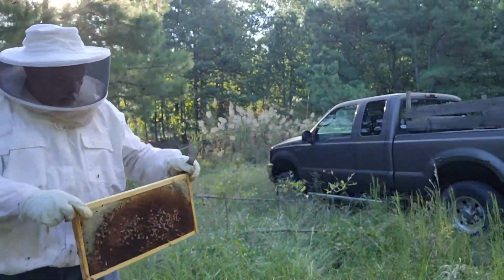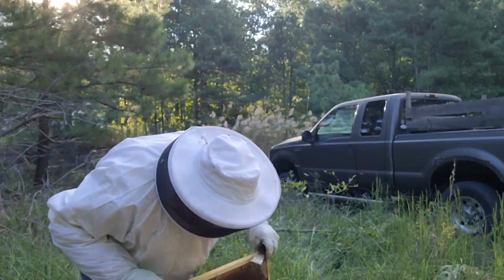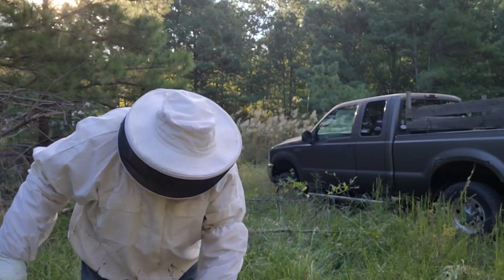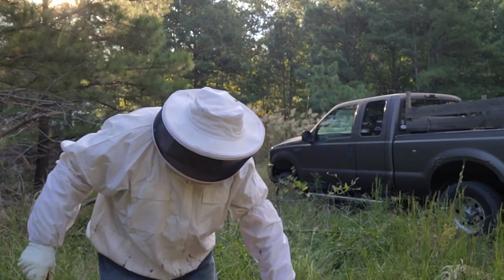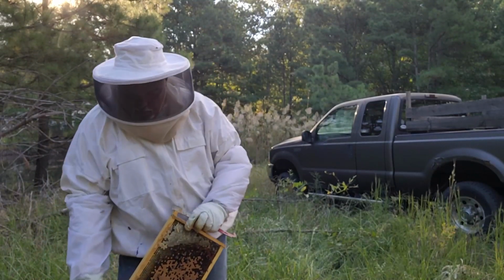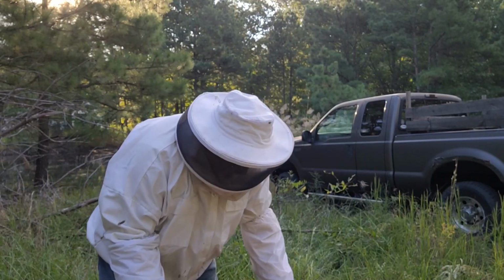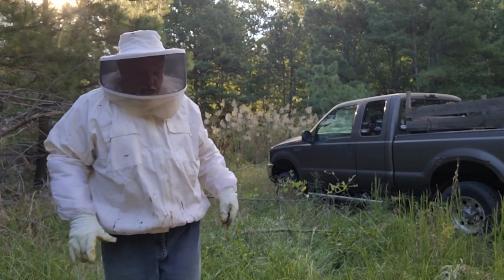So one more, there's one more with eggs. We're going to drop it in here. And I'm going to actually move these for a second because I want to put these eggs where they're facing towards honey as well, so the bees have plenty of resources right there to feed them as they need them. All right, I'm done. So that's everything I'm going to do.